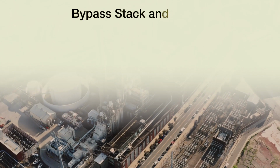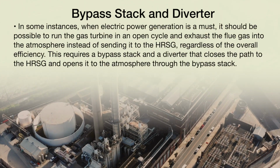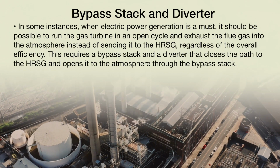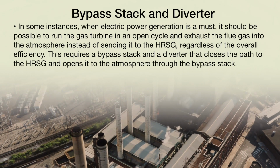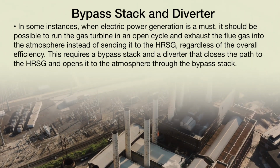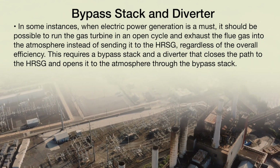Next part, which is also very important, is the bypass stack and diverter. What happens? In some instances, when electric power generation is a must, it should be possible to run the gas turbine in an open cycle and exhaust the flue gas into the atmosphere instead of sending it to the HRSG regardless of low efficiency. So, at that time it requires a bypass stack and diverter that closes the path to the HRSG and opens it to the atmosphere through the bypass stack.